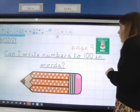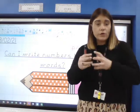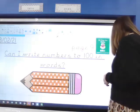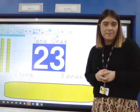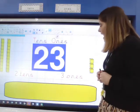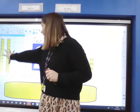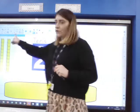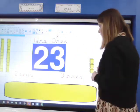Yesterday we were partitioning numbers to see what they were made of. And when we're writing words, we also need to be able to partition them to write them down. So let's have a little look at what we did yesterday and have a recap. Just shout out this number to me. We're all grown up. 23. We looked at yesterday what 23 was made of: the tens and the ones. So 23 is made of 2 tens to make 20, 10, 20. It's made of 3 ones.